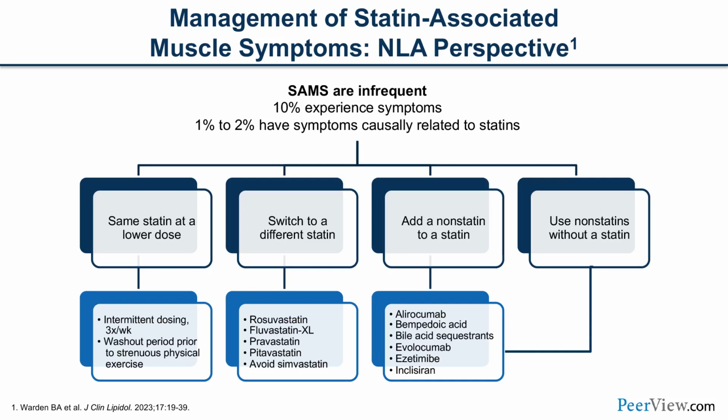And the first is that about 10% of patients in clinical practice experience symptoms of SAMS during statin therapy, but it turns out that only 1 to 2% have symptoms that are actually causally related to the statin. So 90% or so of patients with muscle aches during statin therapy have it as a coincidental finding rather than due to the statin. Nonetheless, even if it's not related to the statin, this interferes with the willingness of patients to continue therapy.